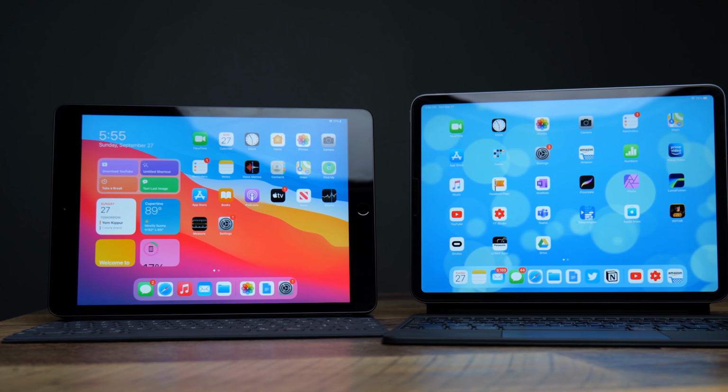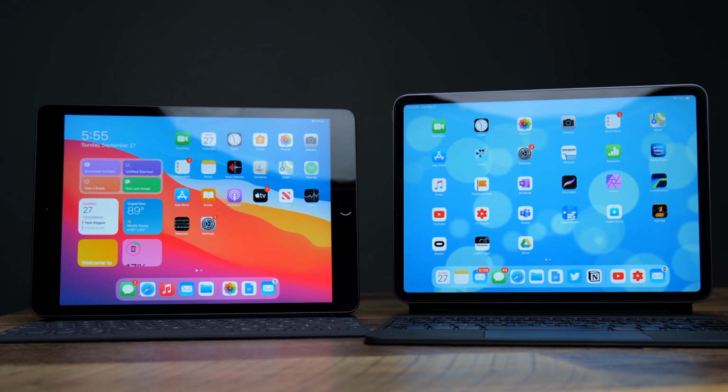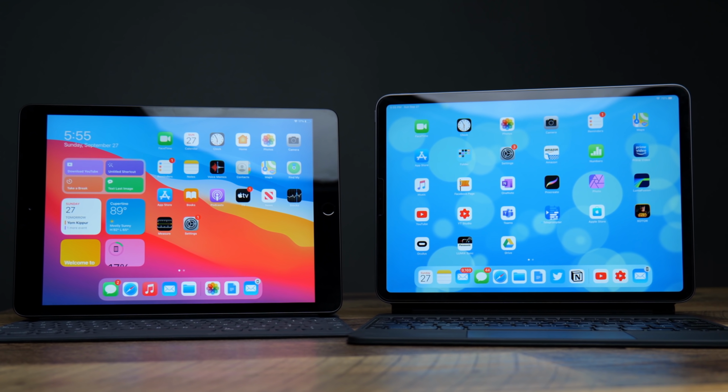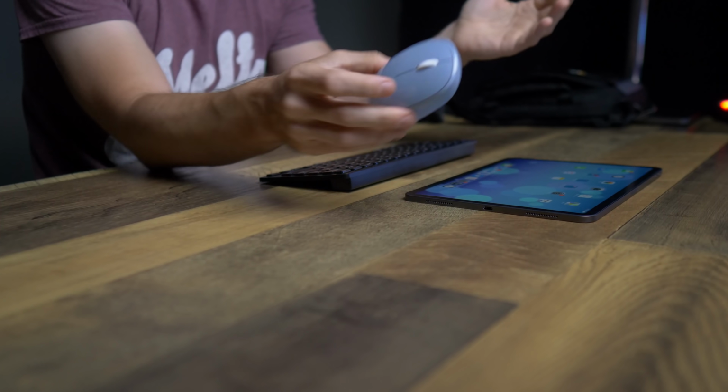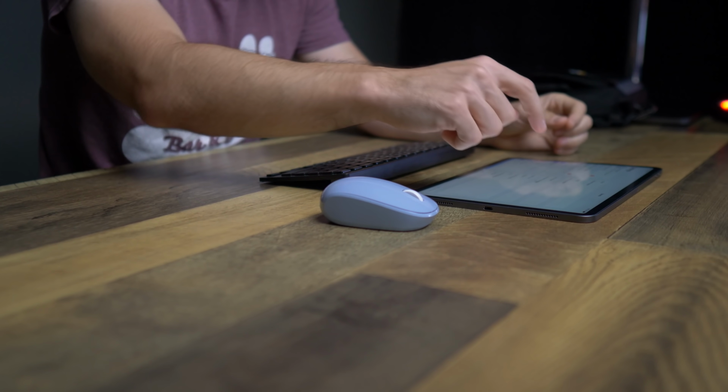But what you get in this is an A12 processor, which is actually a pretty darn powerful processor, 128 gigabytes of storage. You'll get iMessage, AirDrop. You'll also get the full Apple productivity suite included with no extra money needed. Email, notes, numbers, Keynote, etc. And full Bluetooth support for both keyboard and mice.